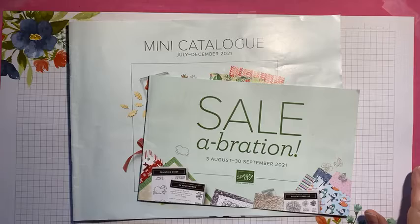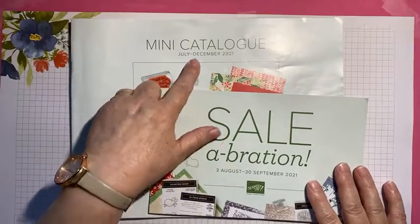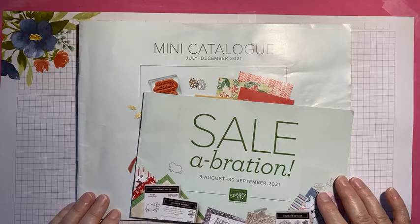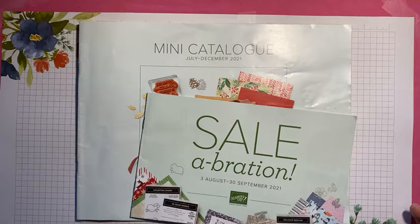So yes, today saw the start of the new mini catalogue. You'll notice on the front, the first thing it says is July to December. The original intention was that the catalogue would go live in July. Sadly, because of all the shipping delays caused by lack of containers and things being stuck in various places, Stampin Up decided to delay the start to now, just to make sure that they did actually have product in the warehouses for you to purchase. Obviously, there's nothing worse than getting really excited about something and then being told that, sorry, you've got to wait for it for a month. That's really not on.